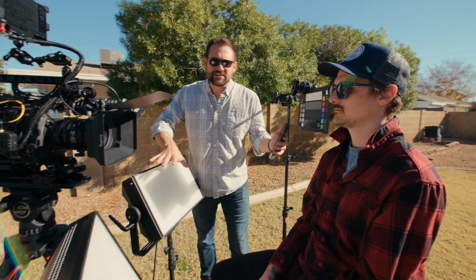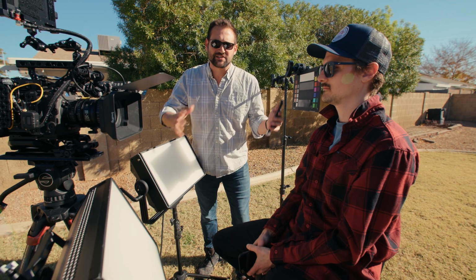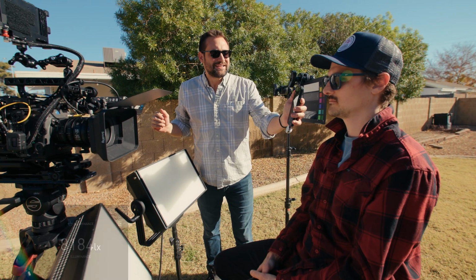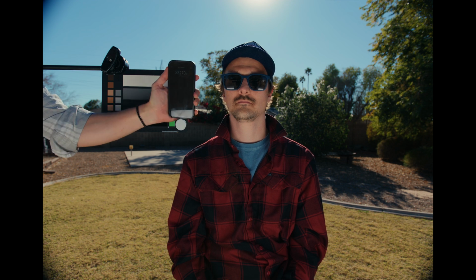Before we turn these lights on, I'm going to take a light reading on my phone to see how many lux bright Alex's face is. 8,184 lux. Now we're going to turn on the lights and see how bright his face is. 33,270 lux. What a difference already with these two lights.